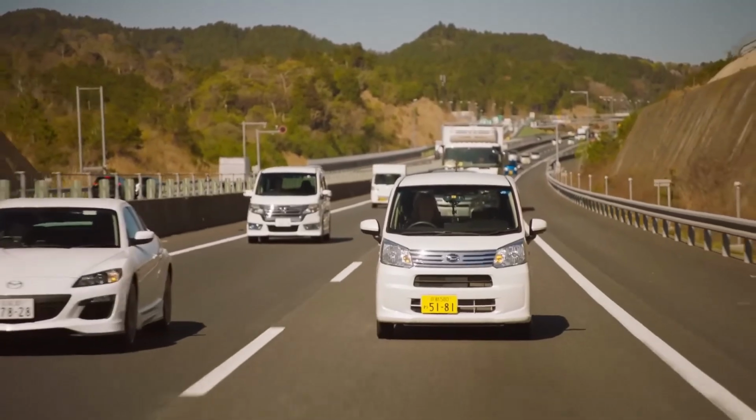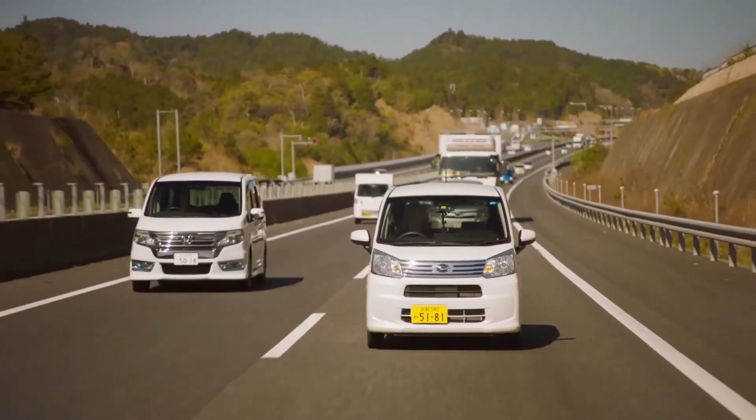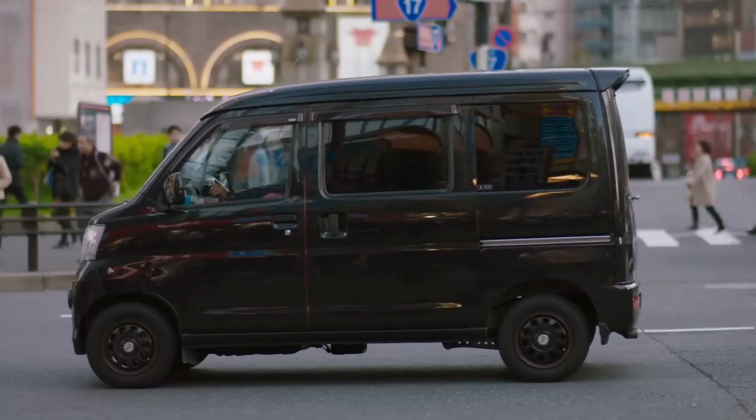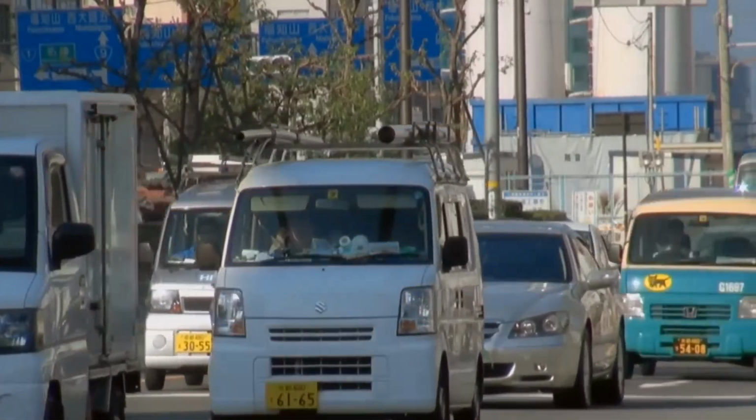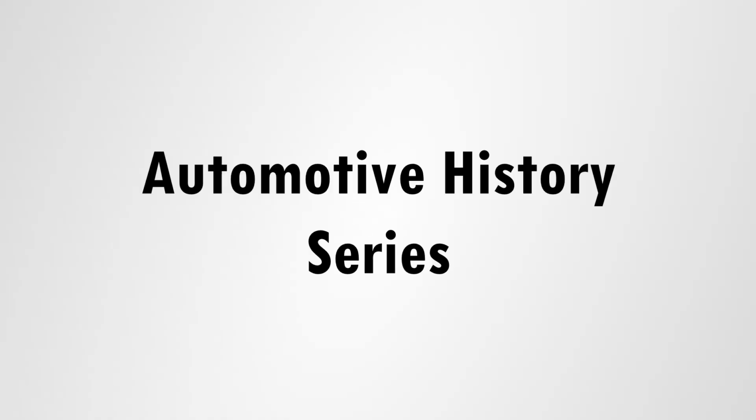K-cars, the tiny, fuel-efficient and ultra-practical cars from Japan. What's up with these boxy little cars, and why do they only ride around in Japan and live in obscurity almost everywhere else? Welcome everyone to episode 52 of the Automotive History series, where we're going to put the small and quirky Japanese K-cars under the magnifying glass.